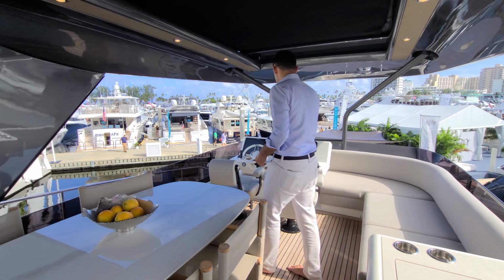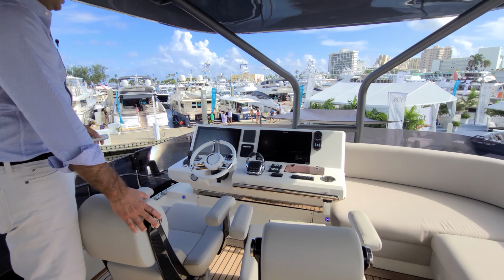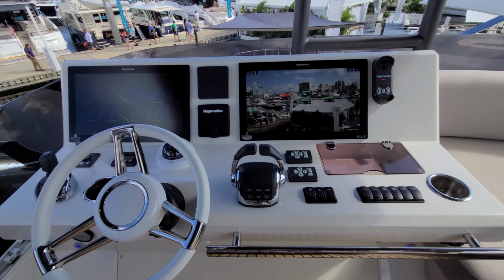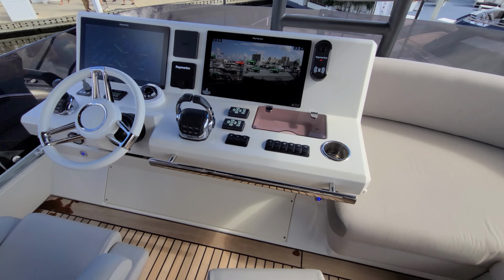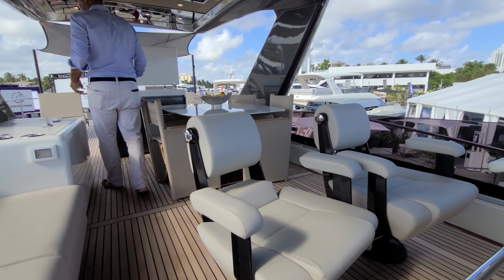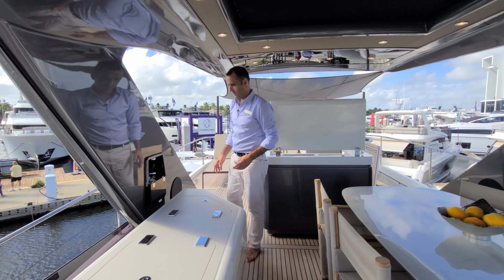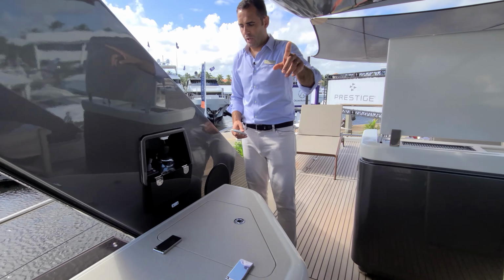Very nice elm seats here, carbon fiber finish, with two large Raymarine screens, very nice visibility to the front of the boat and all the way around. 4 joystick stations on the boat. One is here on the flybridge, one at each helm, up on the fly and down below, and another one on the aft cockpit.